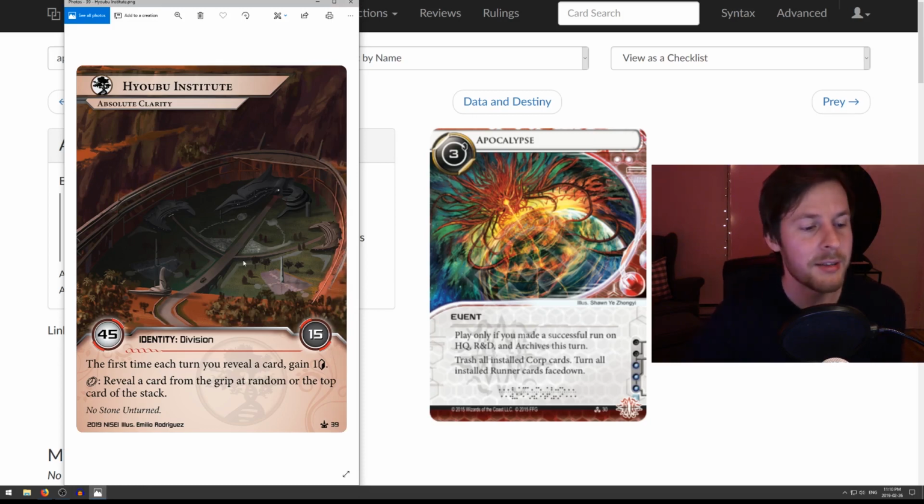Now, there's a caveat here. This is a random card from the grip. You can do this action 3 times a turn. You only get 1 credit because the reveal is the first time. But there's a chance that you'll see that same Apocalypse twice. It's exciting in some ways.